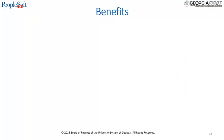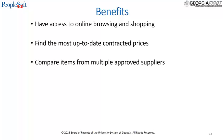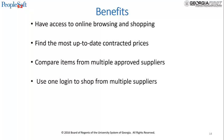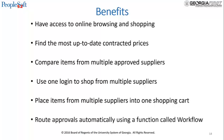Using ePro and the Marketplace has many benefits. They allow you to have access to online browsing and shopping, find the most up-to-date contracted prices, compare items from multiple approved suppliers, use one login to shop from multiple suppliers, place items from multiple suppliers into one shopping cart, and automatically route approvals using a function called Workflow.